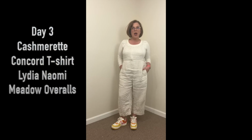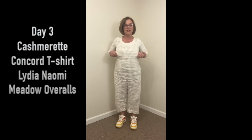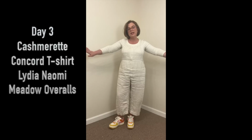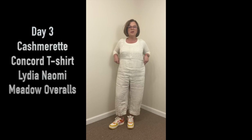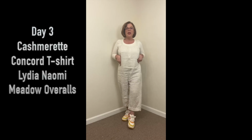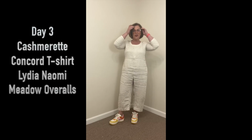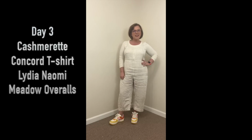Hey, happy Wednesday, everyone. Day 3. It is the end of my work day, so looking a little bit rumpled. I am in my Lydia Naomi Meadow overalls, Cashmerette long sleeve shirt, because it was a little chilly today, even though the long sleeve one isn't technically in my spring capsule, the short sleeve one is, but I wanted a longer sleeve. And then my Nikes for a little pop of color. I have been filming so long, so I'm down in my filming studio right now. So there's today's outfit. I'll see you tomorrow.